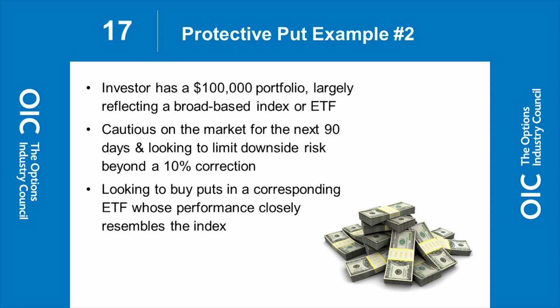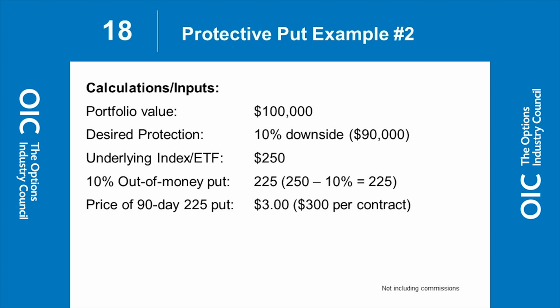In this particular case, we're looking for protection down about 10%. I know the market's going to move up a little bit or down a little bit, but in this case I'm going to buy the 90% strike price put, the 90-day. The underlying ETF is trading at $250. I'm going to buy the 225 strike price put. Now, this is 25 points out of the money, isn't it? So this is 10% out of the money.